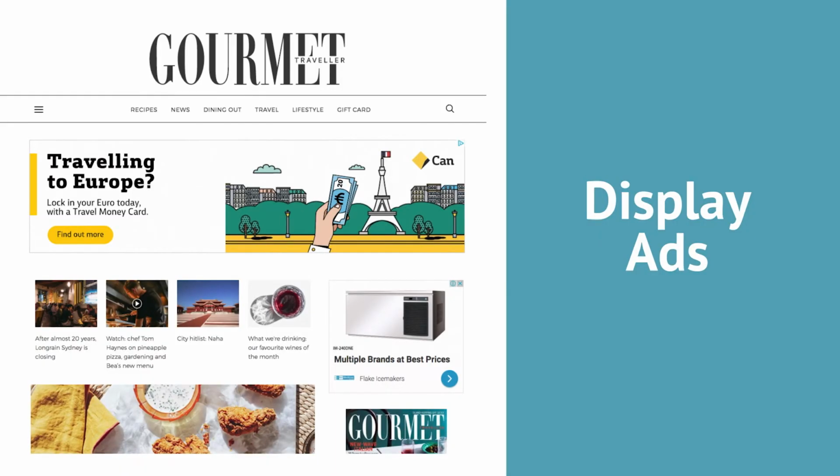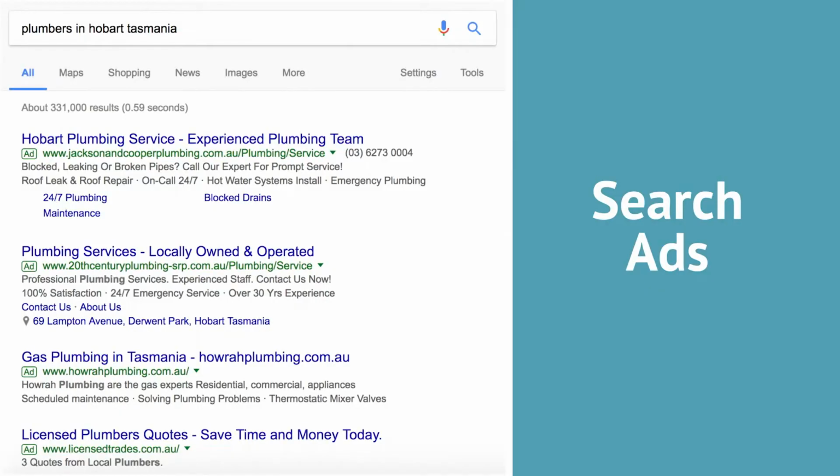So now we know how display and search ads work. Here's an example of what a display ad looks like when someone's browsing on a website. And similarly for search ads, you can see 4 different plumbing businesses have all done Google Ads for plumbers in Hobart, Tasmania. Since they are all plumbers in Hobart, this is a great keyword for them to rank for because they're going to get that qualified traffic that are looking for plumbers.